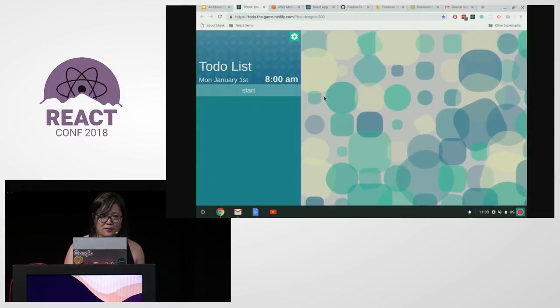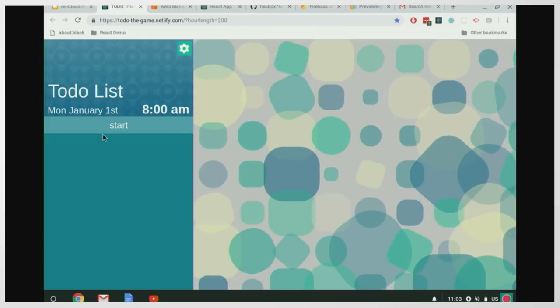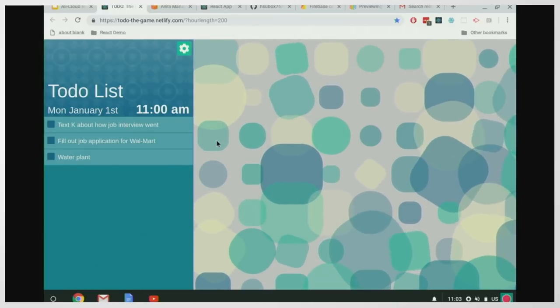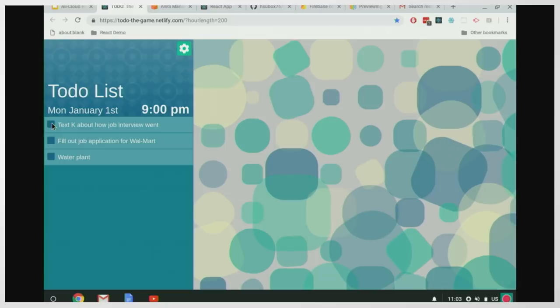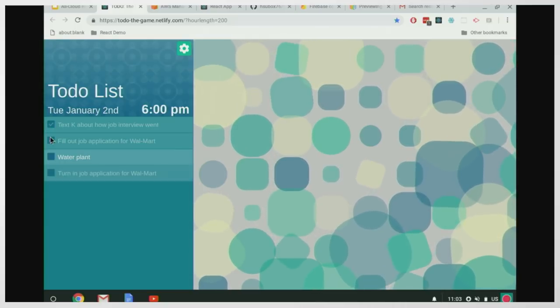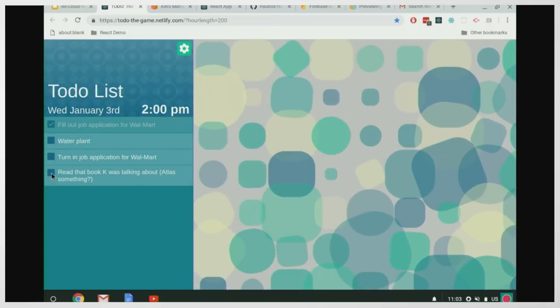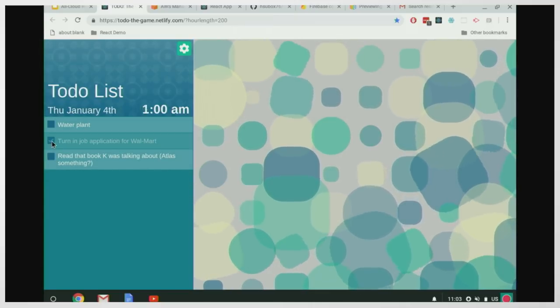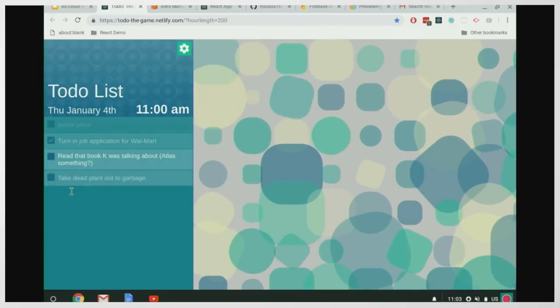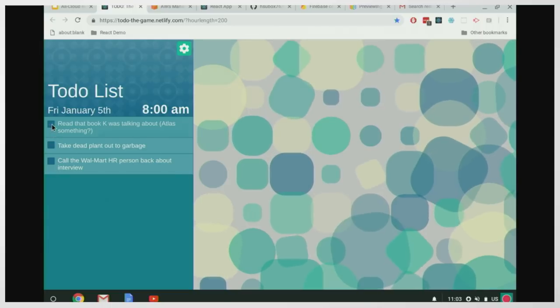All right, here's the demo. So I have picked the default game, set the speed to faster. If I hit start, okay, so a couple of things. I can text my significant other about their job interview and fill out a job application for Walmart because it sounds like a really exciting job. And if I don't turn in the job application, I won't get the job. And I should also read that book. You know, significant others always want you to read something.